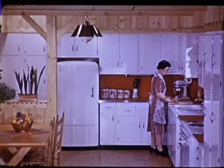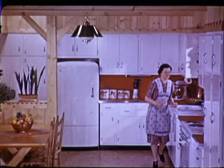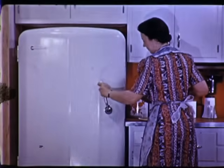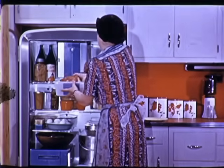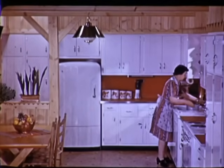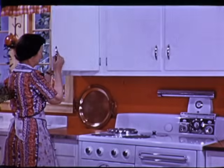Just another of the many tricks that can be put to work in the modern electric kitchen to save time, tempers, steps, and money, and make working in this kitchen fun. Hello, soup's going to be on here. Thrifty housewives keep the deep well cooker at work every day in the year. Here soups may slowly simmer, or a whole meal may be cooked in the thrifty deep well cooker.